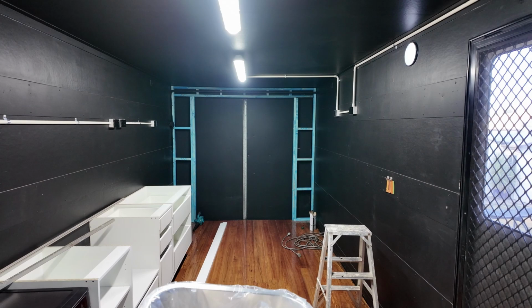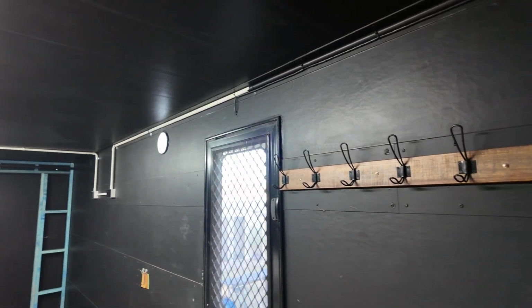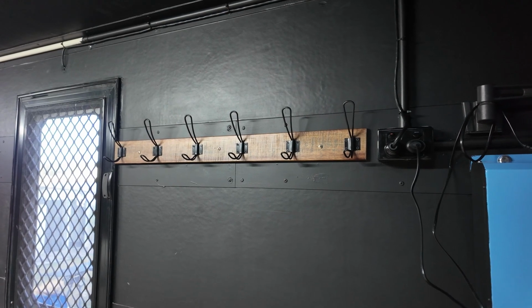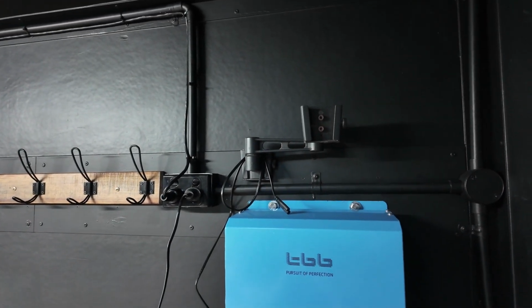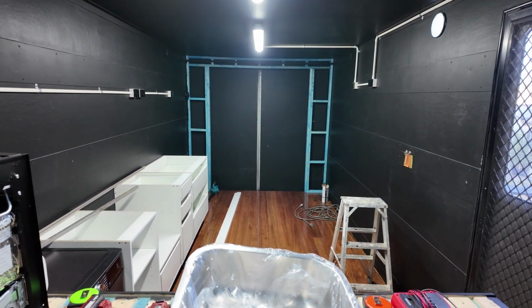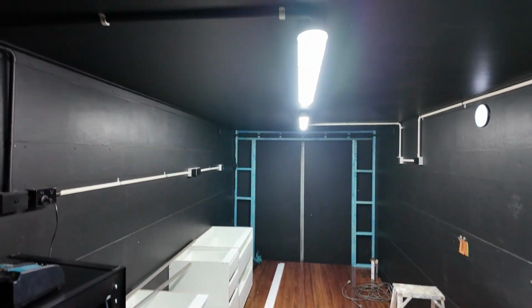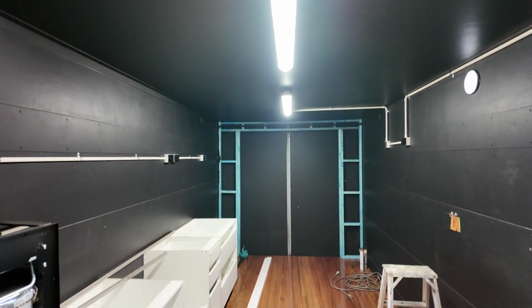But yeah, you're starting to see your little skylight is in, my shower vent over there's in. I even hung a coat rack here at the end of my bed. There's mounts there for the TV, but we've taken the TV off while we're doing dusty work. Stairs. So yeah, starting to feel a little bit more like a house. Got lots of conduit painting left to do, and I'll have to paint that as well.